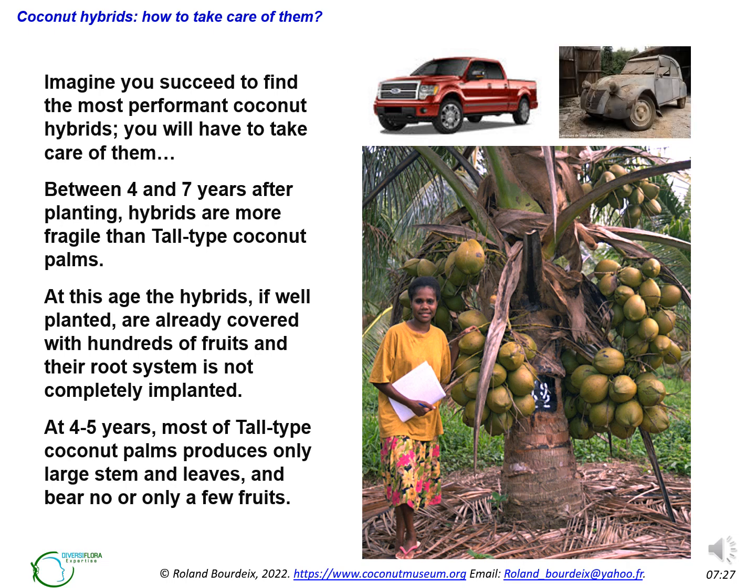There is a special age when hybrids are more fragile than tall-type coconut trees. This usually occurs between 4 and 7 years after planting. At this age, the hybrids, if well planted, are already covered with hundreds of fruits. Their root system is not completely implanted. At 5 to 6 years, most tall-type coconut palms produce only a large stem and leaves. They bear no or only a few fruits.